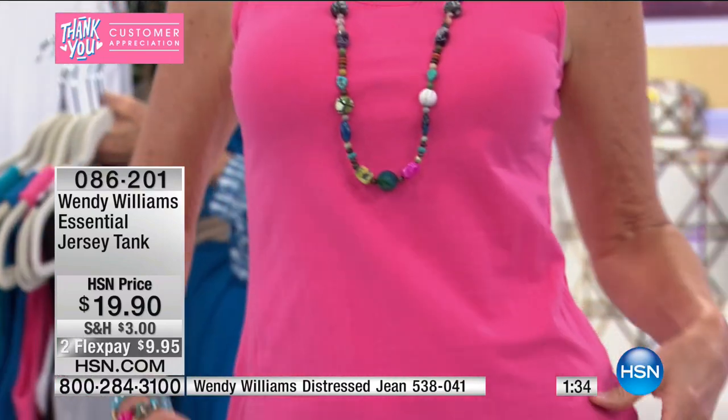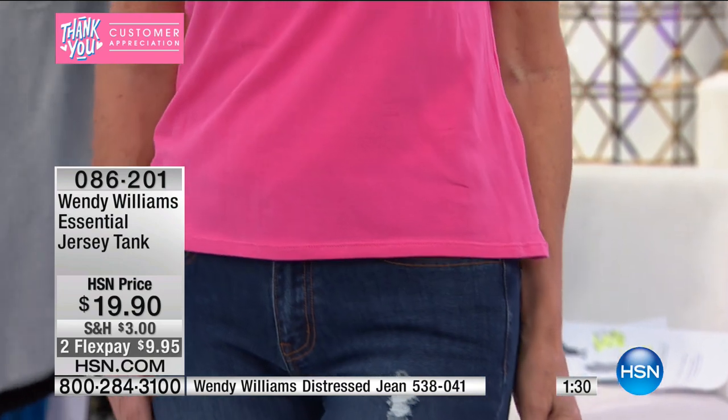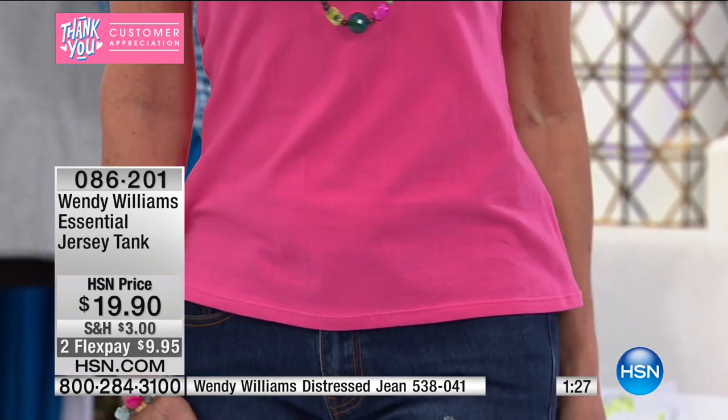We're showing you now on Barbara. The pink looks great. With basic black, it'll work with your geo. Basically, you can mix and match with any of these.